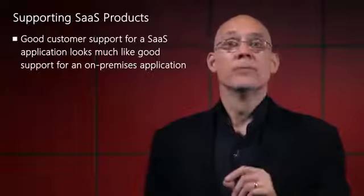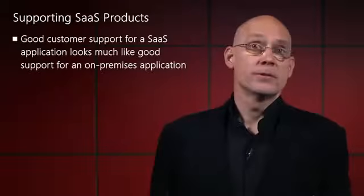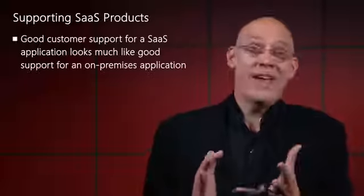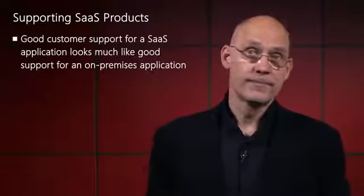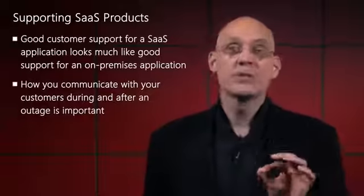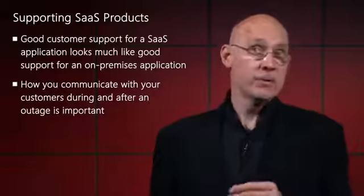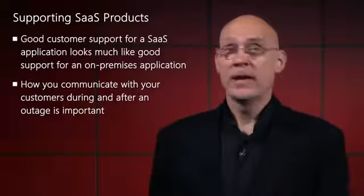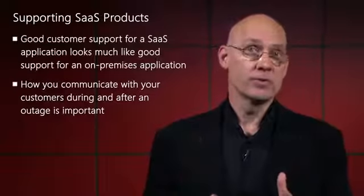Another aspect of customer support is what you do when your application goes down. Every SaaS provider has outages. Nobody's perfect. And even though customers aren't happy about this, most of them realize that occasional downtime is a fact of life. Meeting your published SLA is essential, of course, but how you communicate with your customers during and after an outage is also important. Keeping customers informed in real time is valuable, as is being open and honest about what caused it and when they can expect their service to be restored. Just thinking about what you would want as a customer is a useful guide to what you should offer your own customers.